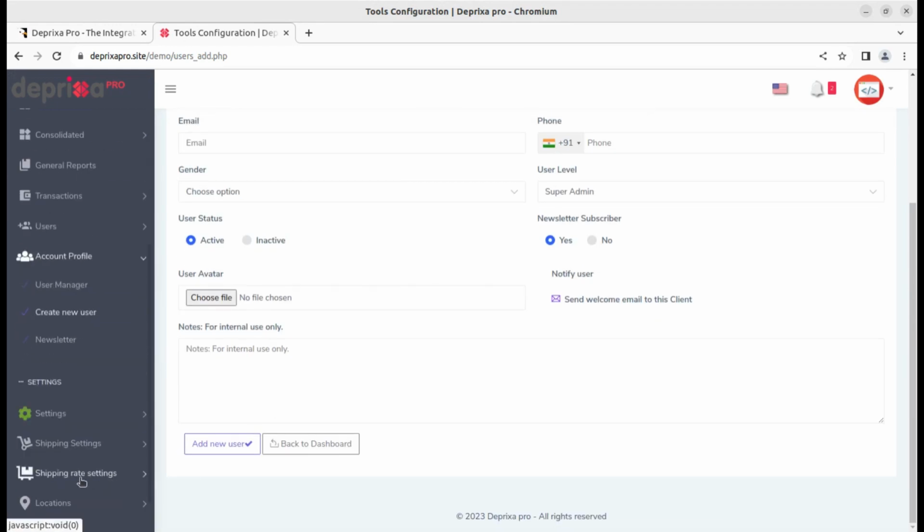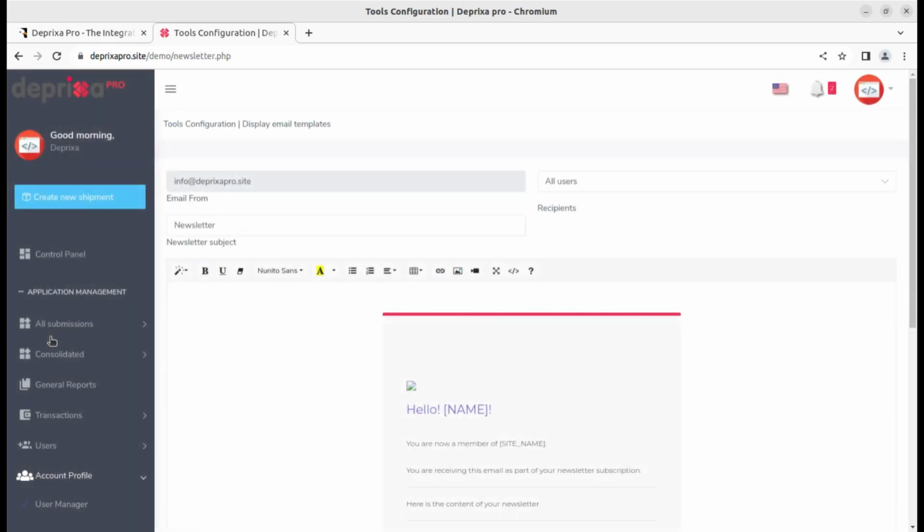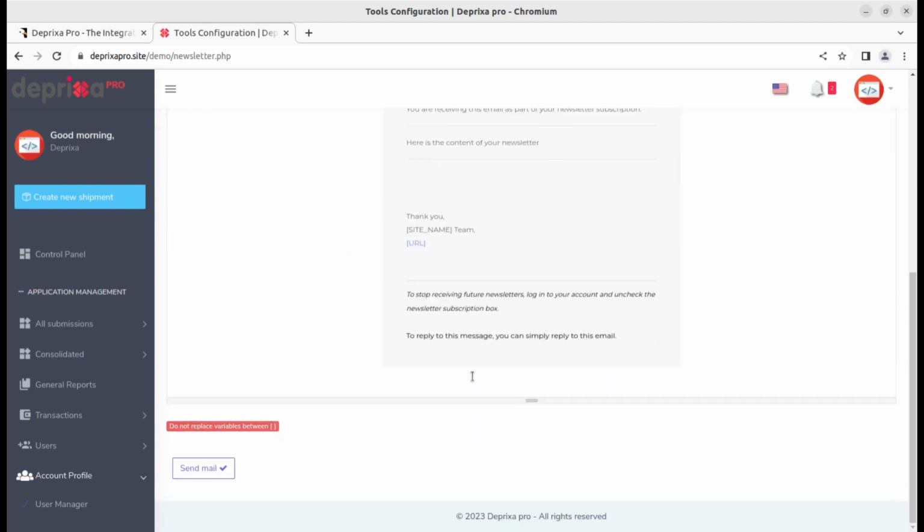And further, newsletter is another setting. You can send all the information that you want to send to your users through emails. So it is a bulk email type of thing, where you can send certain information in one go through the system.